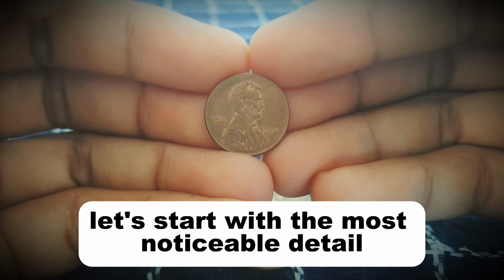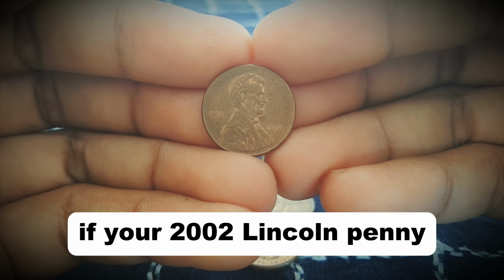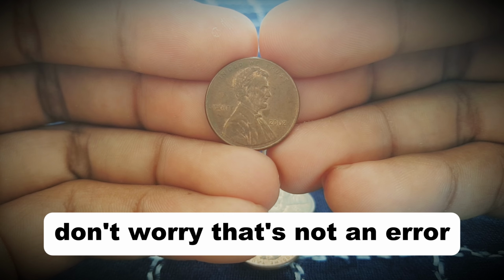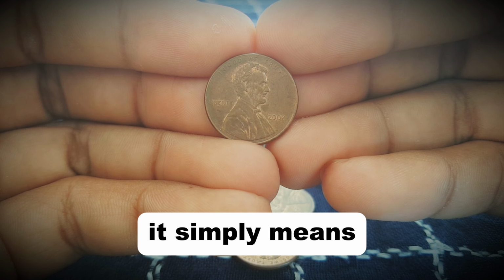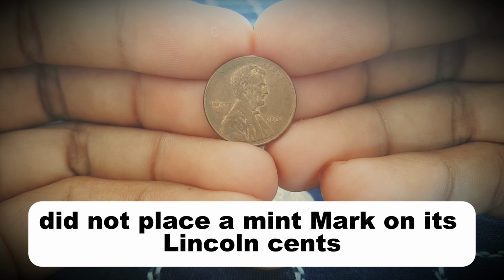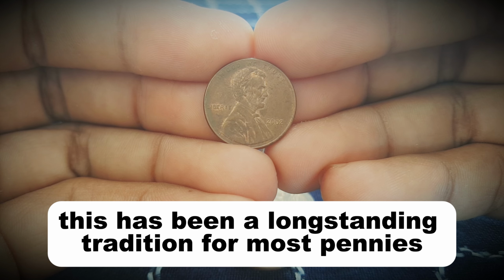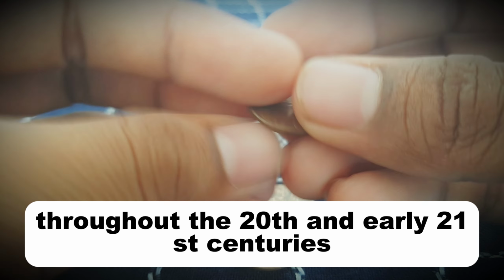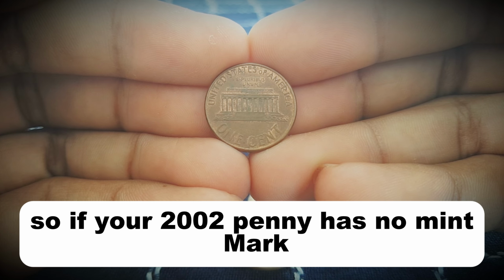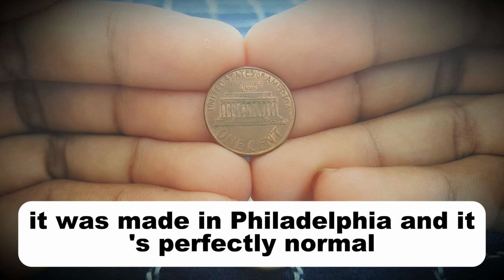Let's start with the most noticeable detail: the absence of a mint mark. If your 2002 Lincoln penny doesn't have a letter under the year, don't worry. That's not an error. It simply means the coin was struck at the Philadelphia Mint, which, at the time, did not place a mint mark on its Lincoln cents. This has been a long-standing tradition for most pennies minted in Philadelphia throughout the 20th and early 21st centuries. So, if your 2002 penny has no mint mark, it was made in Philadelphia and it's perfectly normal.